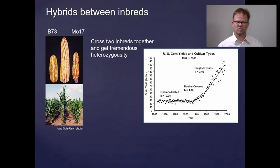The graph that's shown here on the right shows that 20 to 30 bushels per acre was kind of commonplace until the 1920s, when the introduction of hybrids from inbreds began. And you started to see these crosses that would accelerate the pace of yields. Now you see modern corn varieties which have tremendous yields that would be off this chart. This only goes till 2000.